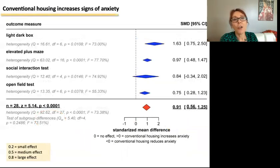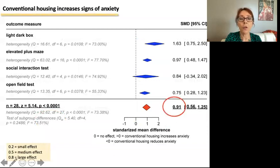Turning to a psychological illness, conventional housing also increases signs of anxiety. So we had 28 studies of rodent anxiety using differential housing, and these used four different measures: signs of fear in a light dark box test, an elevated plus maze, a social interaction test, or an open field test. Effects were very consistent across all these types of measure. And overall, the effect size was large. So conventional housing rendered rodents more anxious than enriched housing. And again, it's highly statistically significant.